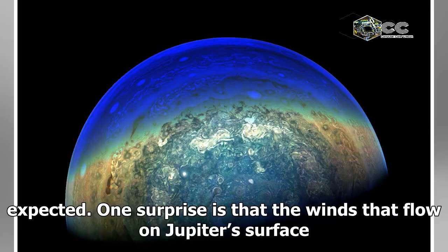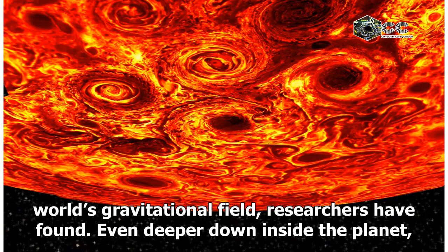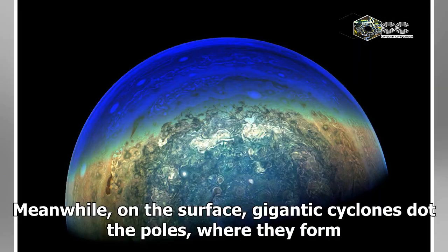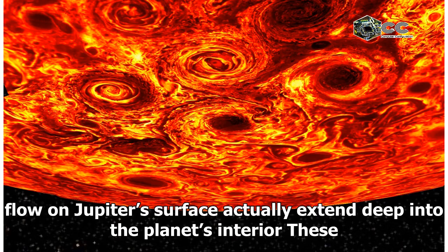One surprise is that the winds that flow on Jupiter's surface actually extend deep into the planet's interior, causing strange variations in the world's gravitational field, researchers have found. Even deeper down inside the planet, a gaseous core rotates as if it were a solid, rigid body. Meanwhile, on the surface, gigantic cyclones dot the poles, where they form strange flower-like patterns, though scientists don't know how exactly.